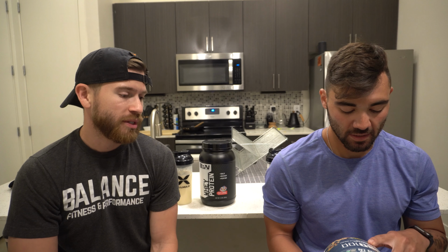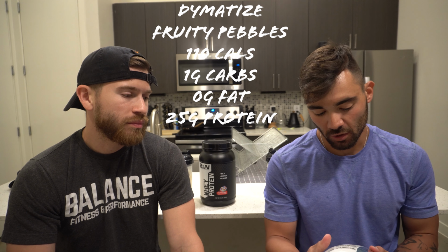So this has 24 servings, but like Adam said, we take 2 scoops. It's really only like 12 we get out of this thing. So it's a better buy to buy the big one. Anyway, the serving size is 1 scoop. It's 110 calories, no fat, 1 carb, and 25 grams of protein. So the macros on this are really solid. Really great for fat loss. Hydrolyzed, it's hardly anything but protein.